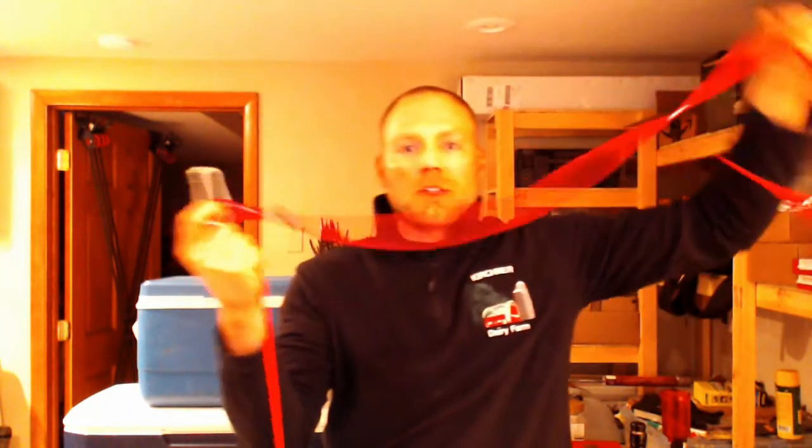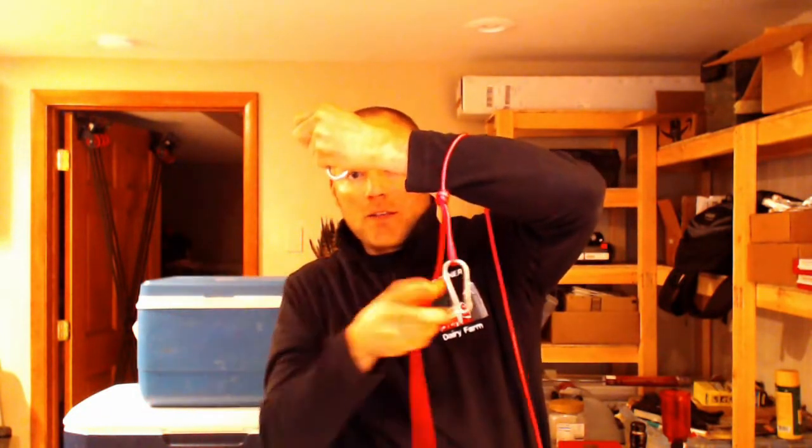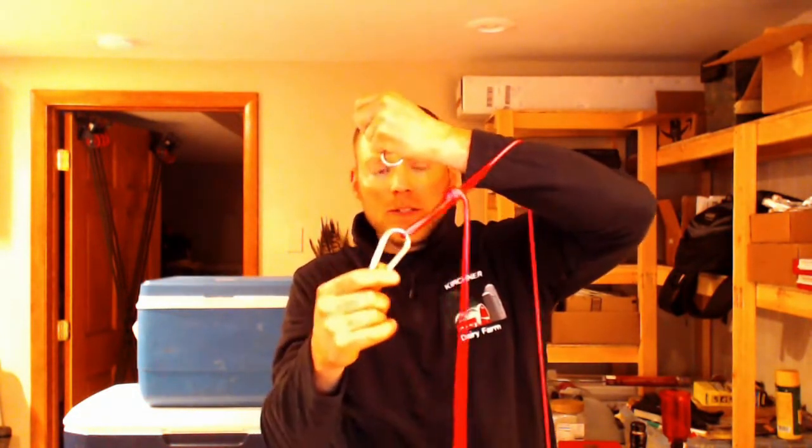So you throw this whole chunk of rope, here's the tail end, up over a limb so that it's sitting there. Sorry, this is attached to a tarp at present. But you throw it over a limb like this, right? So that you have this carabiner here. Lower this whole thing down to the ground so that you can stick this tail end through this carabiner.